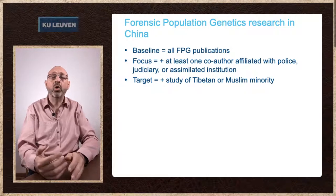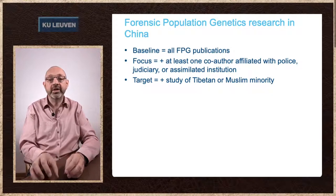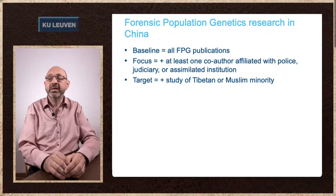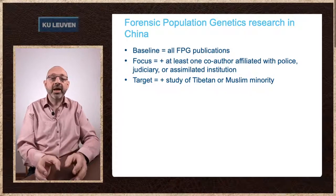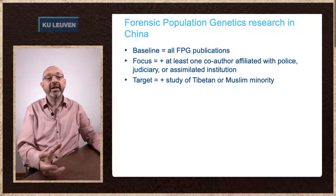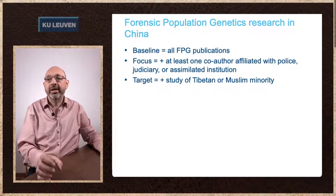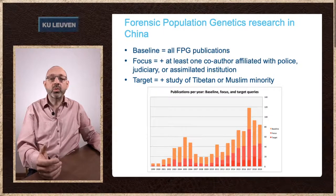And so what we looked at were all publications on profiling one of the ethnic populations of China using those techniques that are the same as those used by the police, what we call our baseline. And then we looked in this set of publications for those where at least one co-author was affiliated with the police, the judiciary, or some related institution. And then within this set, we also looked at those that were targeting specifically the most vulnerable populations of China: Tibetan minorities and Muslim minorities, Uyghurs, Kazakhs, and others. And what we saw was extremely disturbing.